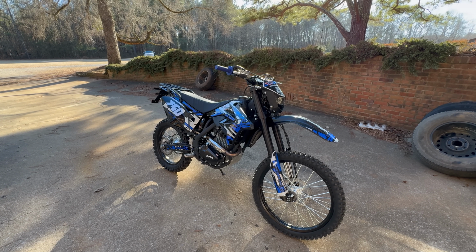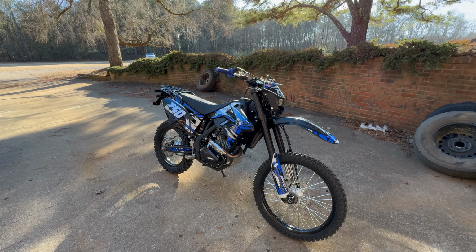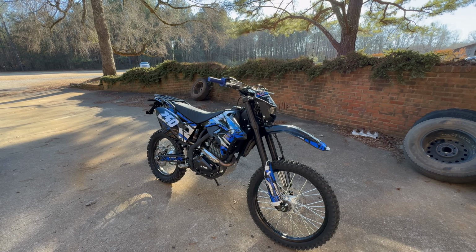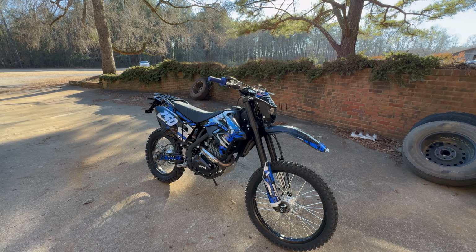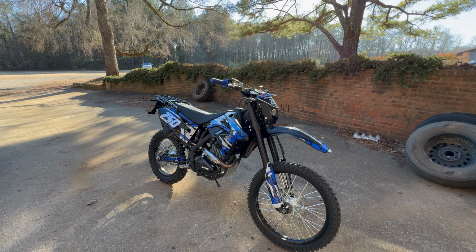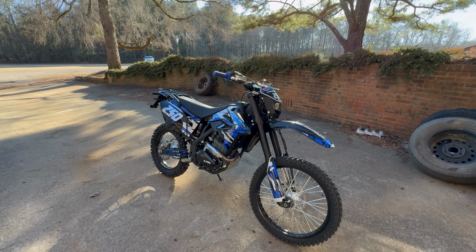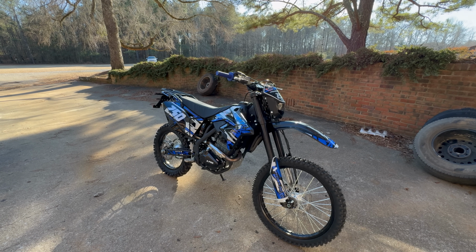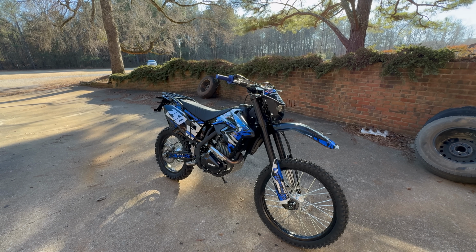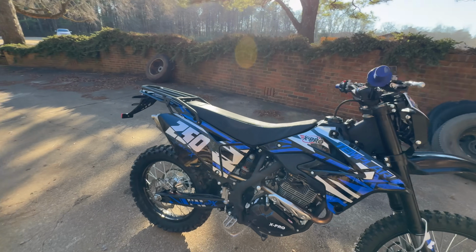This is definitely not going to be something I would take out on the motocross track or go try to do some racing with, but single track racing, sure. But for a beginner dirt bike that could also supposedly be registered and taken on the street, you can't beat it for the money. Like I said many times in this, it's not a Japanese bike, but it's a pretty freaking good knockoff, not gonna lie. So I'm digging it.